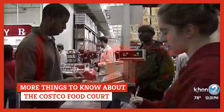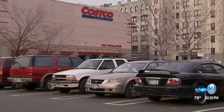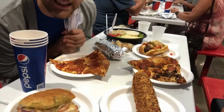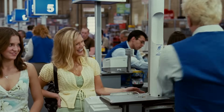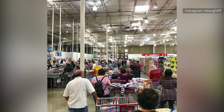The food court at Costco offers a full menu of cheap, filling, and dare we say, really good food. But if you've never dined at Costco, there are a few things you should know ahead of time to help maximize the experience. If you find yourself standing in a long checkout line at Costco, you may feel discouraged by the prospect of having to wait in yet another line just to place an order at the food court.